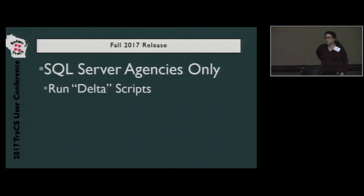Again, reminder, if you're a SQL Server agency, there will be some table updates that need to be made. The update process generates what we call the Delta scripts. So there'll be some alter table statements to run and some create table statements to run.